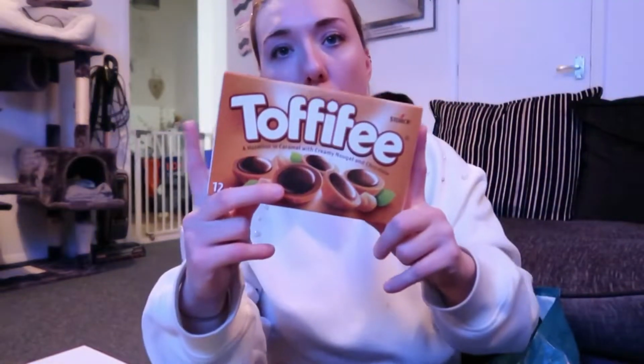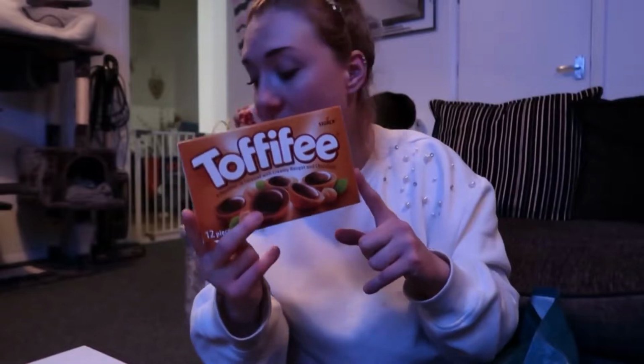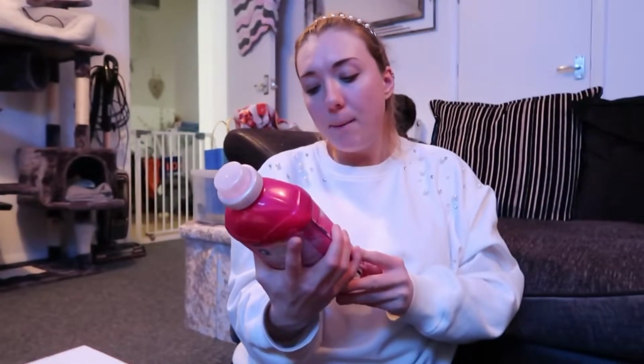For my auntie, to finish her present, I picked up this pack of toffees. I really like these as well. And all of these things were £1 each. But I did pick up the Lenor Sparkling Bloom and Yellow Poppy Sassy Comfort. I say comfort, conditioner. I always call it comfort.